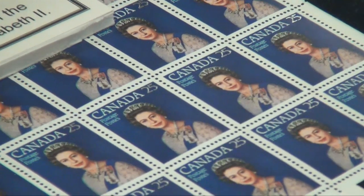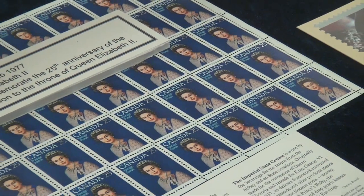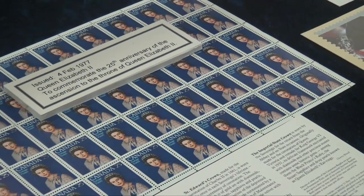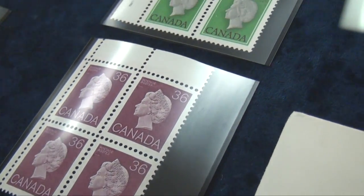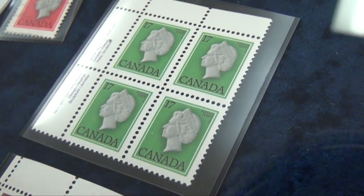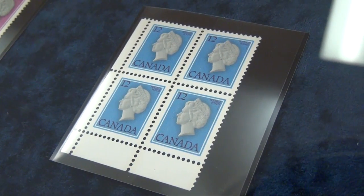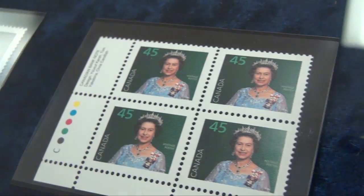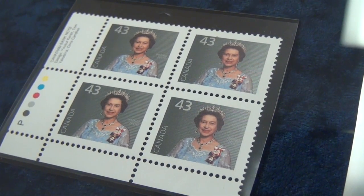Well, a lot of people aren't aware, for example, of how many times the Queen has been used on Canadian stamps. So here we have an entire collection of virtually every stamp that the Queen has appeared on. And it starts in 1931 and of course comes right up to the present. And no doubt Canada will probably come out with a commemorative stamp for the 60th anniversary of the Queen.